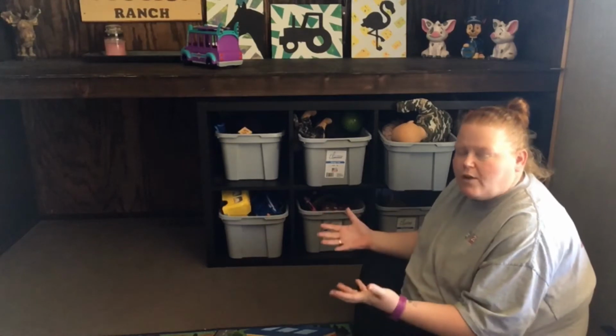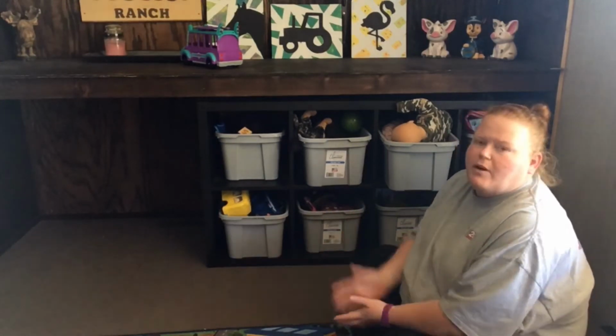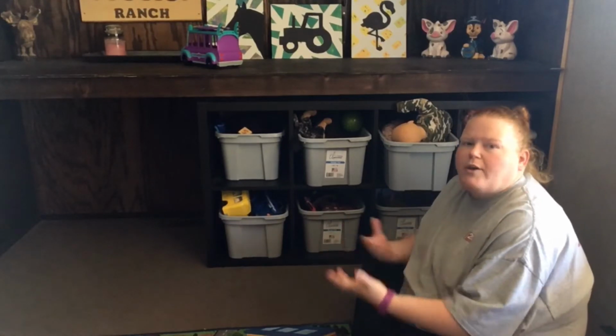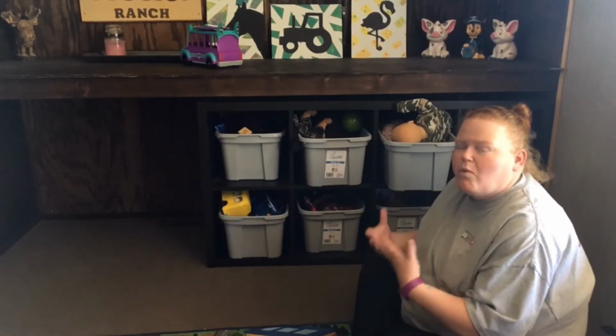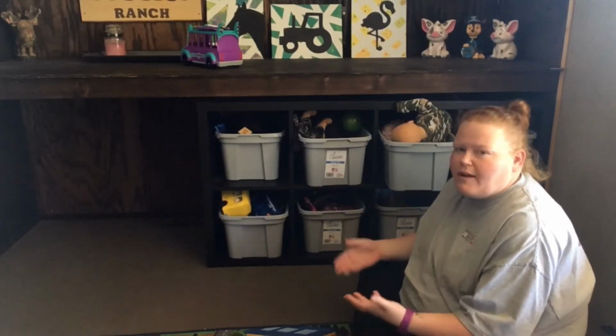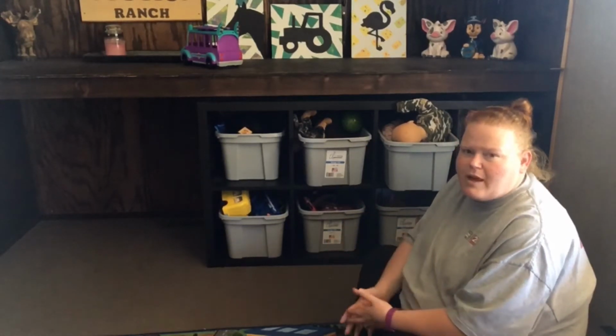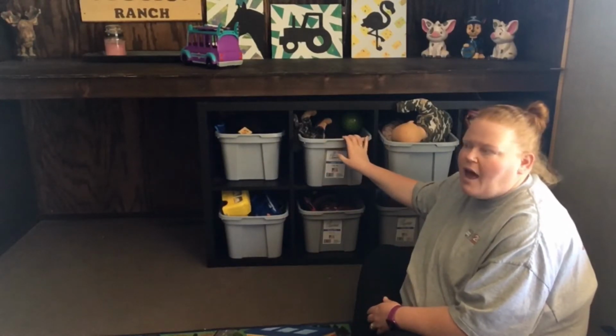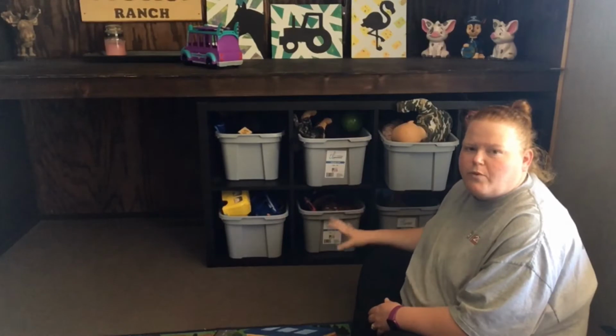You can buy your kids all the toys in the world. That doesn't mean they're going to play with them all. And it doesn't mean the more toys that you have, the more occupied they're going to be. They're actually going to be more overwhelmed in trying to decide what to play with than actually actively playing. So we'll cut down probably half to 4 bins worth of toys.